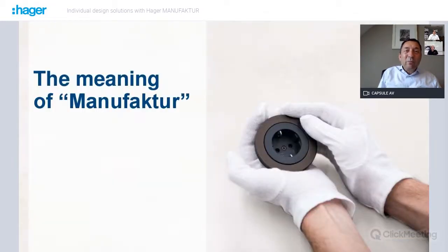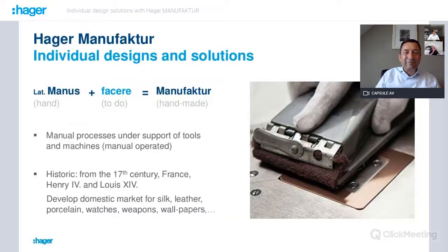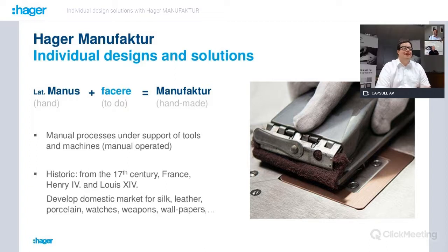So Patrick, what is the meaning of Manufaktur? Good morning, Roger. Hello to all listeners and the audience. Manufaktur is a word coming from the old Latin language and is derived from two words: manus, which means hand, and facere, for doing. So Manufaktur means handmade solutions.